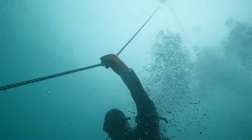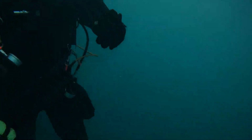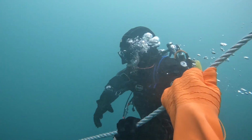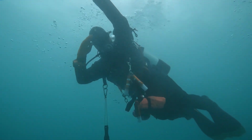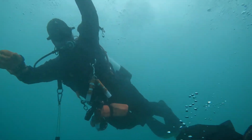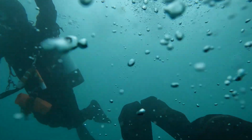This is always the boring part, and it always will be the boring part. We're doing our safety stop and holding on to the shot line, and our bubbles are streaming out behind us. See what I mean? Flapping like flags in the wind.